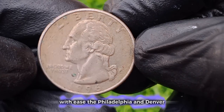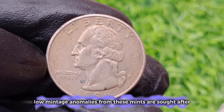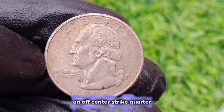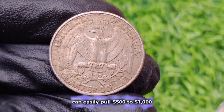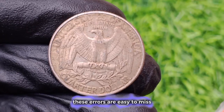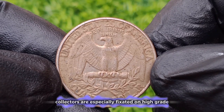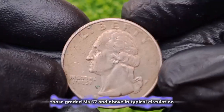The Philadelphia and Denver Mint issues of the 1996 quarter also hold secrets. Low mintage anomalies from these mints are sought after when paired with other error types like off-center strikes, broad strikes, and clipped planchets. An off-center strike quarter, where a portion of the design is missing due to a misaligned planchet, can easily pull $500 to $1,000 depending on its severity and eye appeal. These errors are easy to miss unless you're actively inspecting your coins, but for those who spot them, the payoff is huge.